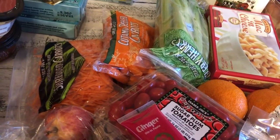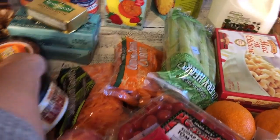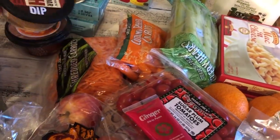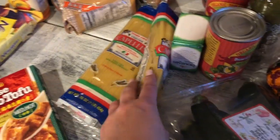So that is very good on toast. And got this one for hubby. He likes the bacon cheddar ranch dip. And then also he likes the salsa especial medium. This has like a roasty flavor to it. Got that. Talked about the potatoes.